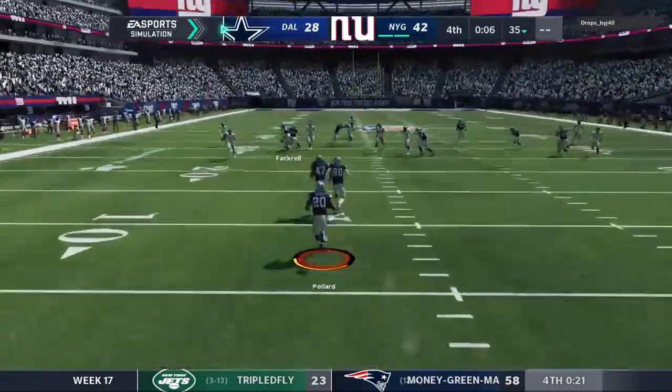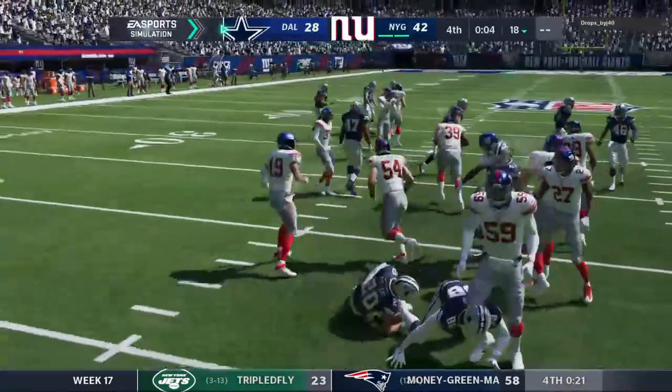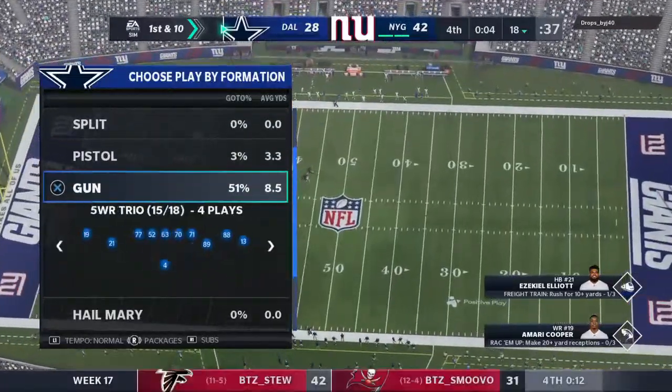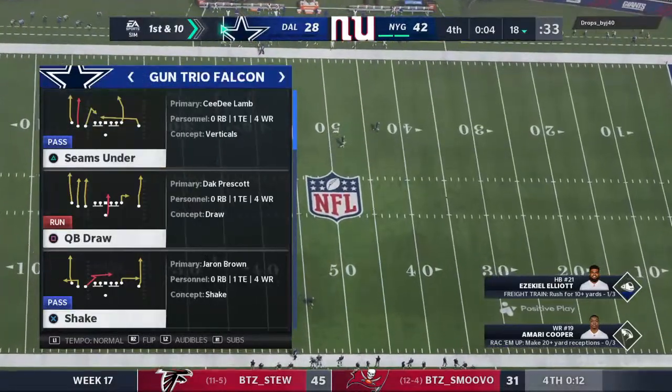Taken in the end zone. And he'll be brought down shy of the 20, so the decision to bring it out of the end zone, not a good one. The Cowboys take over 1st and 10 at their own 18-yard line.